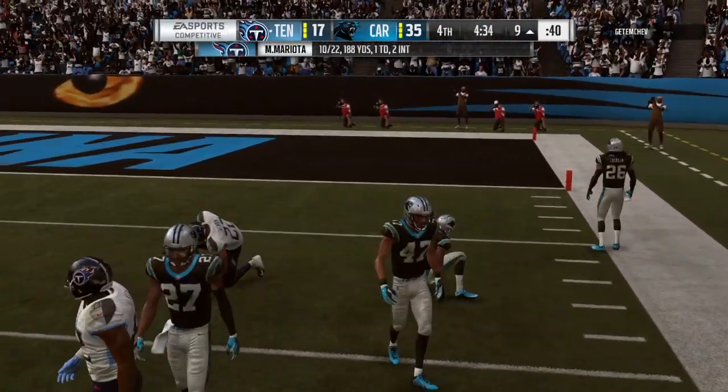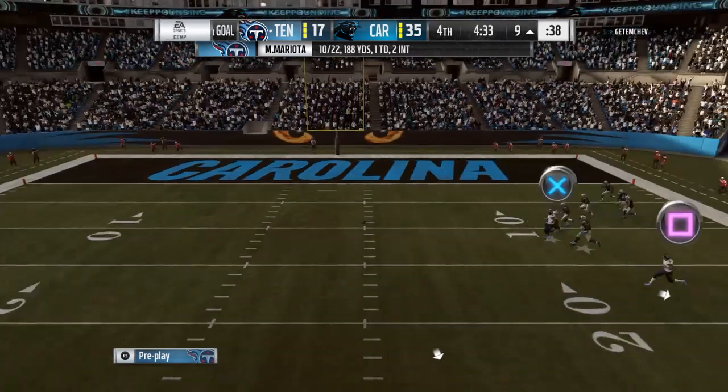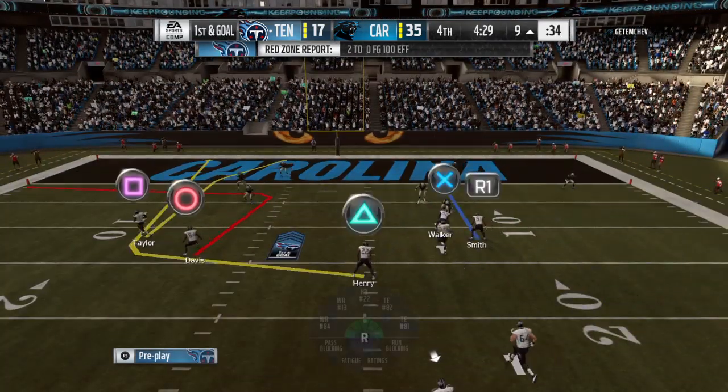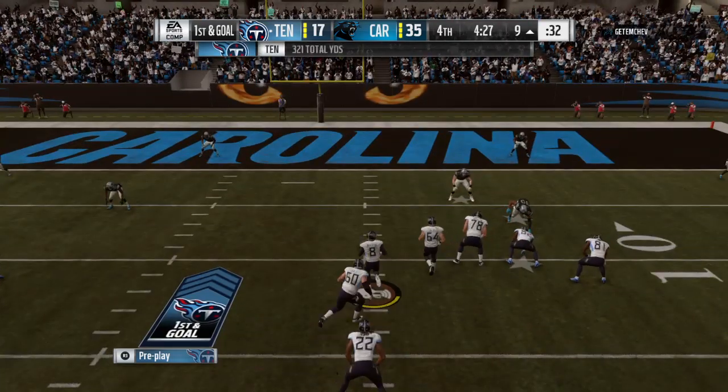And he's going to get this deep on a Carolina side of the field. A big play there on the catch and run. 66 yards.